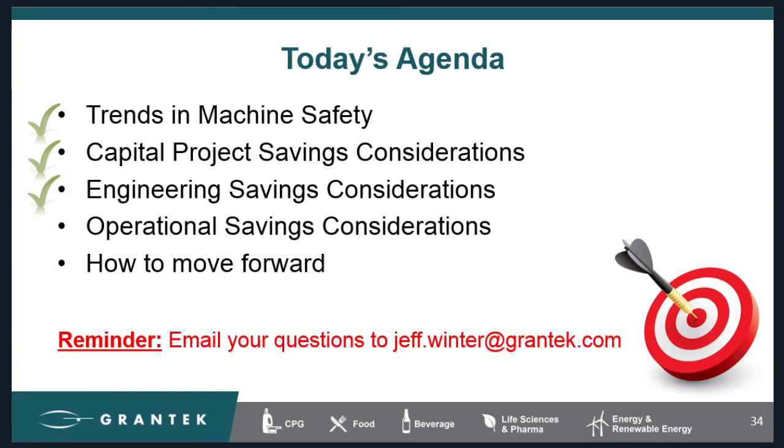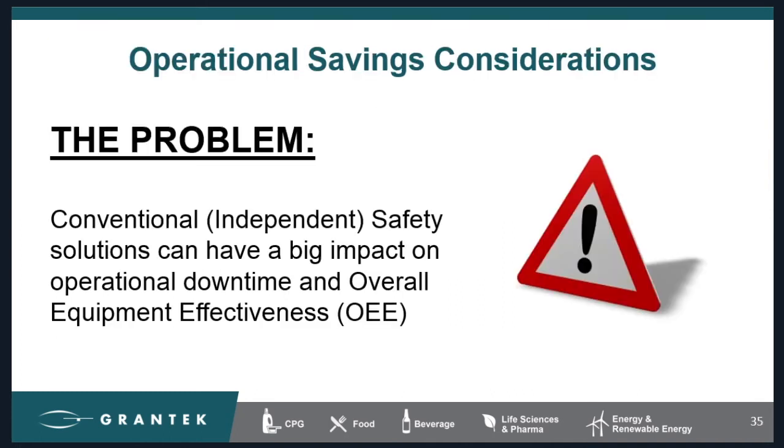So now we've covered 3 case studies aimed at really kind of showing capital project and engineering savings. But now I want to start to talk a little bit about the operational savings. So our 4th case study is a little different. Looking at the impact on operational downtime, a direct cost not usually factored in to upgrades. I mean, when you look at an upgrade, you usually figure out how much money it would cost in an example like Grantek to upgrade a particular machine.